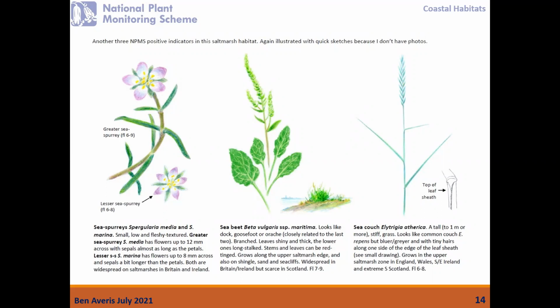Easy things to tell. And the sea beet is related to goosefoots and oraches that are slightly dock-like plants. A lot of those goosefoots and oraches have rather greyish tinged leaves, but here they're a bit more definitely green and they've got a nice shine to them. And the plant can look a bit bushy and grows along the very upper edge of the salt marsh and on shingles as well, and even around the lower parts of cliffs. So that's quite a distinctive thing, the sea beet.